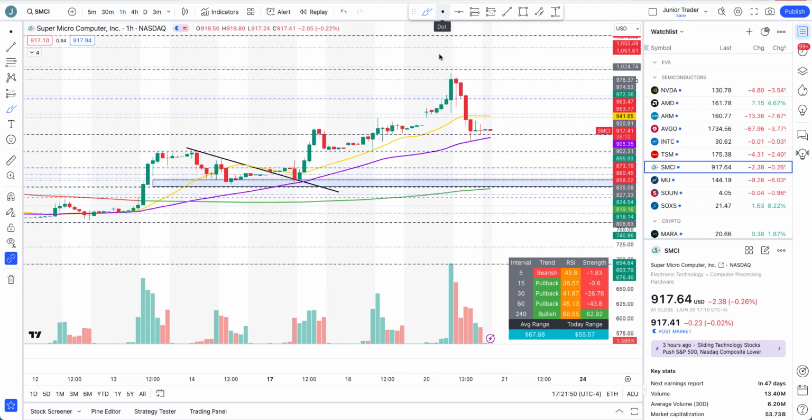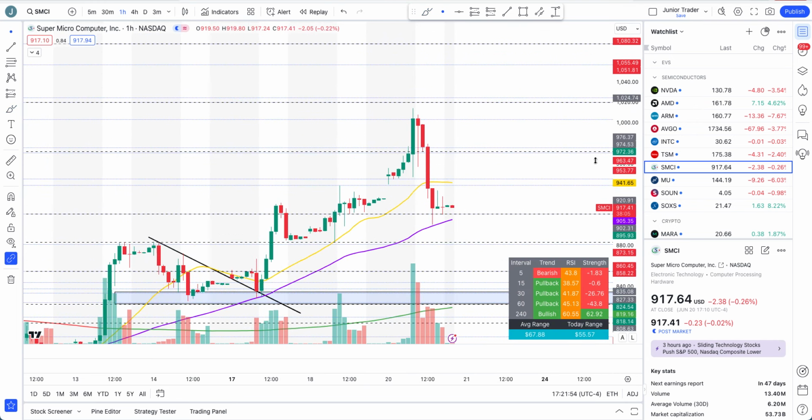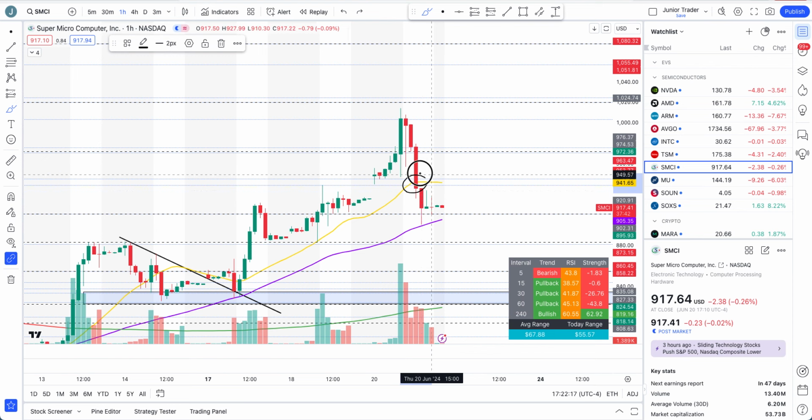Let's talk about what we are seeing here. So on SMCI, this is now intraday. I already talked about the swing structure. Now intraday, this is a different perspective, as for if you want to trade intraday up or down. On intraday, we would have been in a better place if SMCI had closed above 945. Now SMCI has closed below 945 and broke below that.